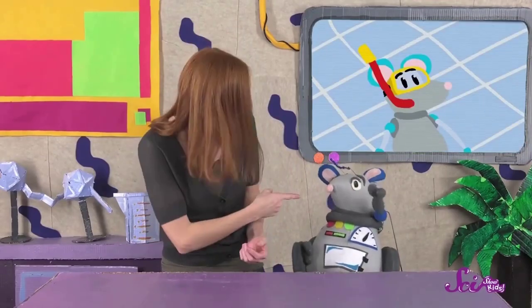We can send people down there in special types of submarines that keep them safe from the pressure and the cold, or we can send robots without people. I know, Squeaks, I would love to go exploring there too.